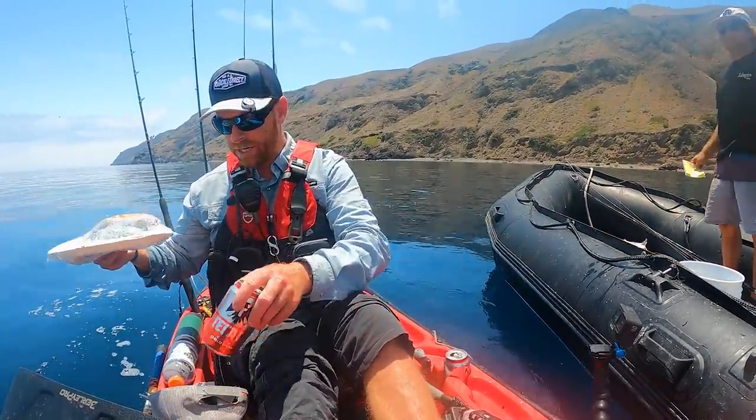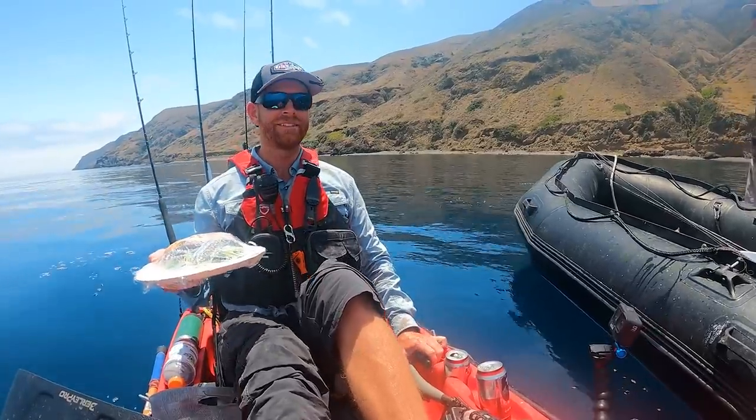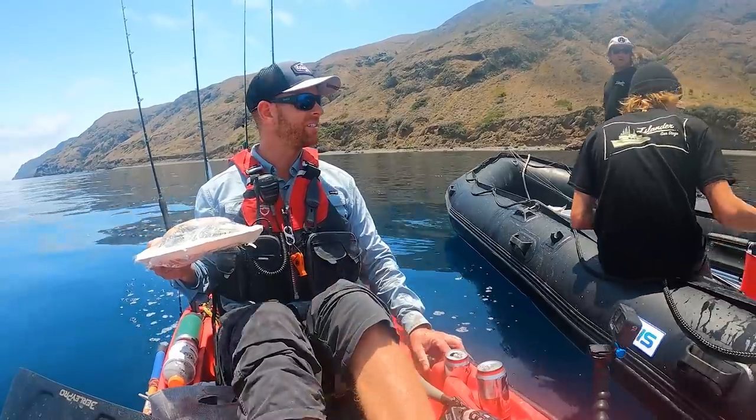Yeah, it's a little slow right now, but it's okay. You got a beer, some food, weather's beautiful. Look at this, you couldn't ask for anything better. Caught your first halibut yesterday? Oh yeah. Are you stoked? Life is good, bro. Life is real good. All right, so thank you, fun guys. Appreciate it.